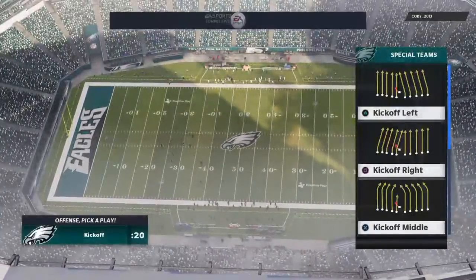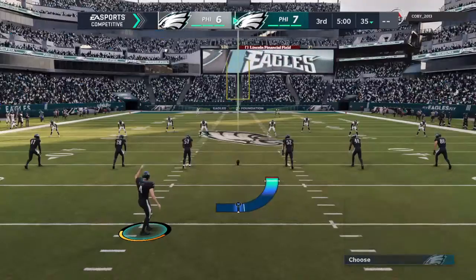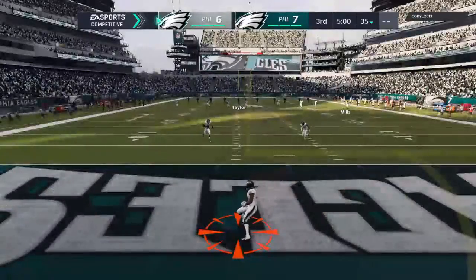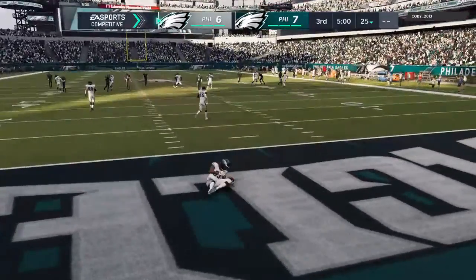And we welcome you back live now inside the booth alongside Charles Davis. I'm Brandon Gordon, set and ready to rock for the 3rd quarter. It's the Eagles ready to see the football first, and they trail here as we resume action in this 3rd quarter.